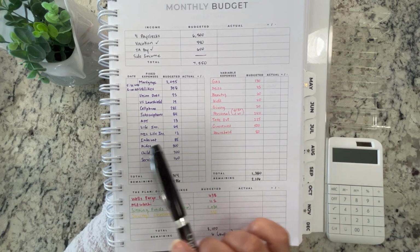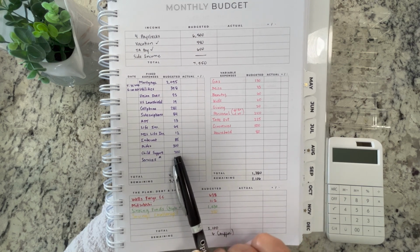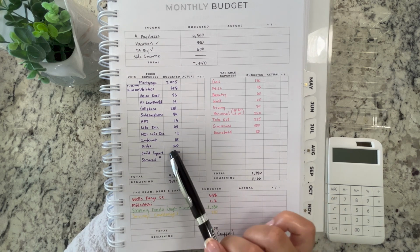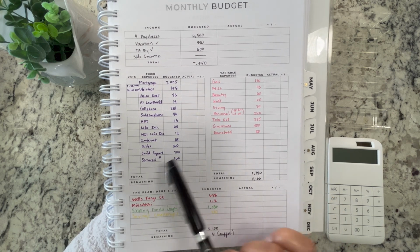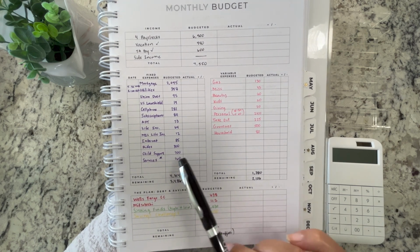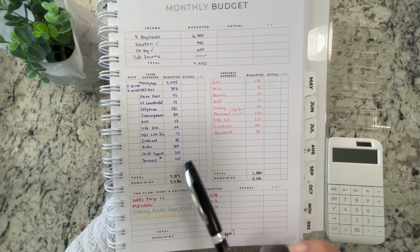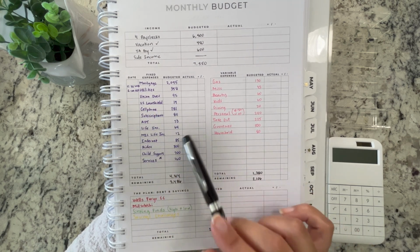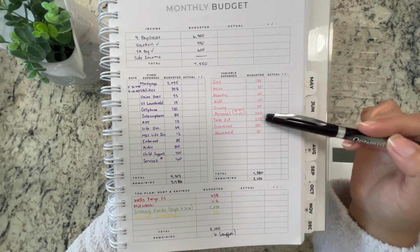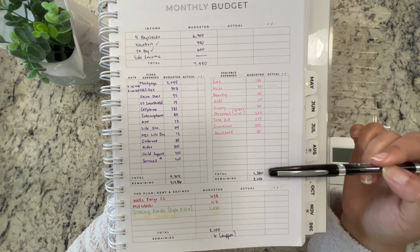Internet's $85. Rides, $300. Child support, $700. This does not include all of the child support that gets paid out. This is just what we include in our budget. Services, $160. Pool cleaning service, landscaping service, and then an additional $10 for a Christmas bonus that we like to give them at the end of the year. So all of that together is $4,314. For our variable expenses for the month, we are going to be budgeting $1,380.